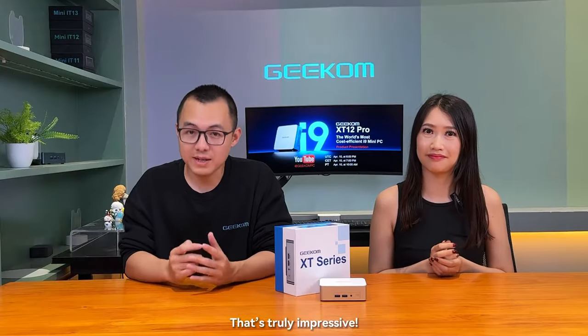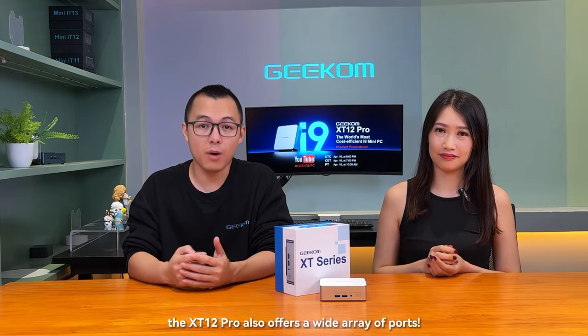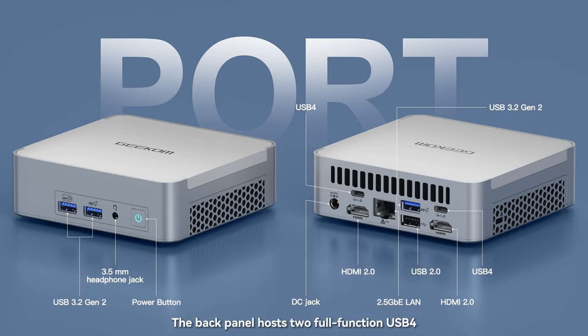That's truly impressive. Besides its amazing performance, the XT12 Pro also offers a wide array of ports. On the front, you will find a 3.5mm audio jack and two USB-A 3.2 Type-A ports. The back panel holds two full-function USB 4, two HDMI 2.0, one USB 3.2 Type-A, one USB 2.0 Type-A and a 2.5Gbps Ethernet port.